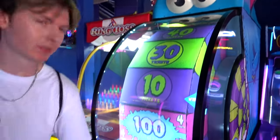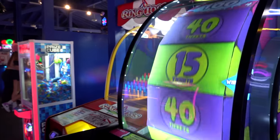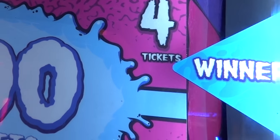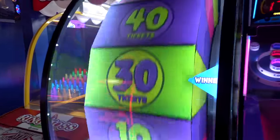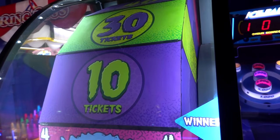All right, guys, we're gonna finish off on the monster wheel. Just go behind the back. See if that gets the monster jackpot. 100. Ooh. Ah, 4. I barely missed it. I'll give it one more try. Behind the back, of course. Get ready. All right. Let's see what that gets. 100. All right, 10. It's better than 4.